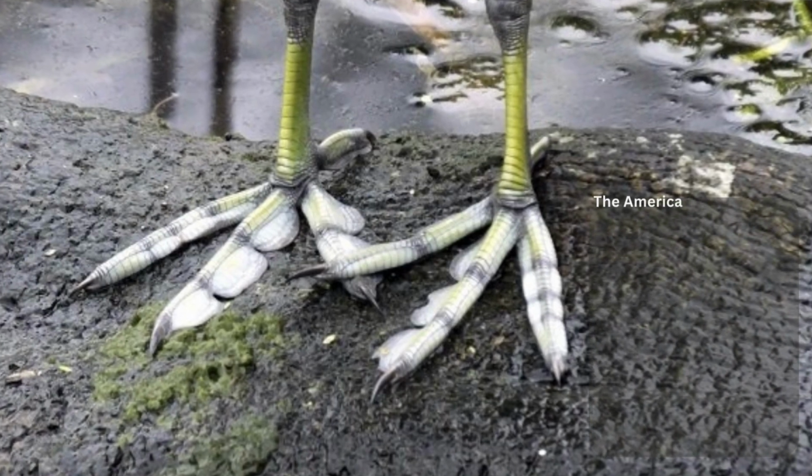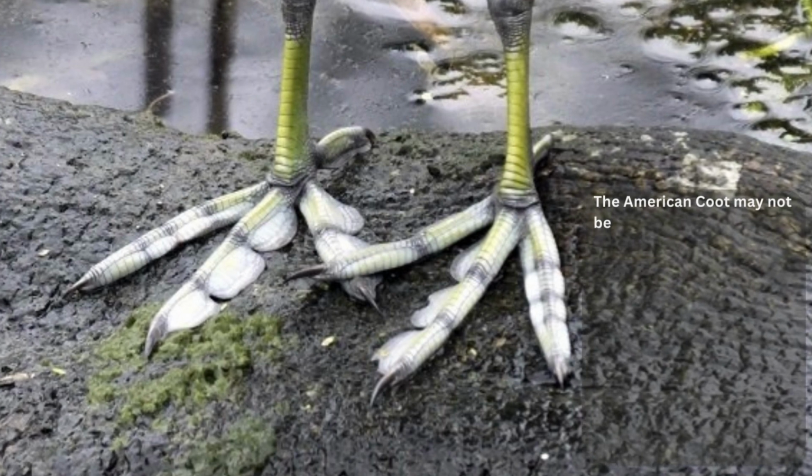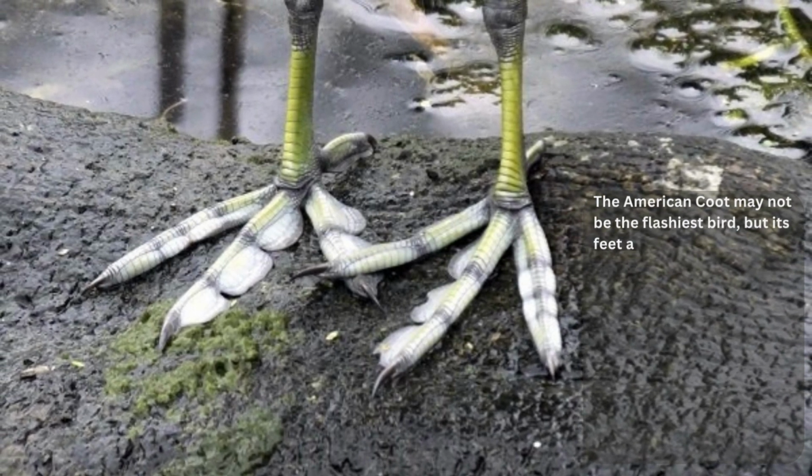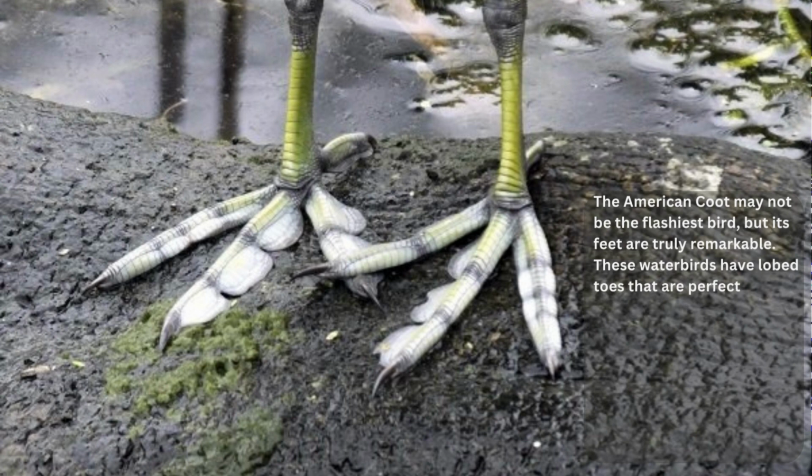The American coot may not be the flashiest bird, but its feet are truly remarkable. These water birds have lobed toes that are perfect for paddling in the water and walking on mud. Their feet have flaps of skin that help them swim like a duck, while the lobes provide extra surface area for pushing off the bottom of shallow lakes and ponds.